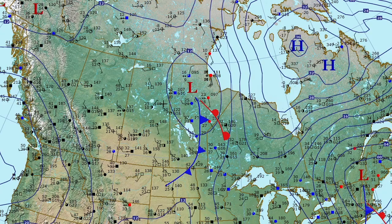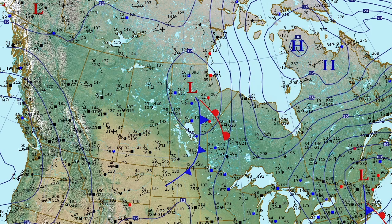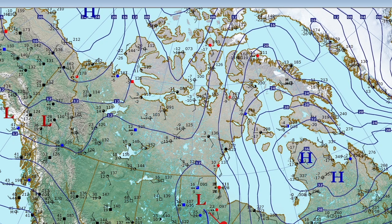Up to the north, weak system in Manitoba, and there's that big blob of very cold polar air that's been gradually sinking to the southeast over the past few days, and that will be out of the picture in a couple more days, but not before advecting some cold air south into the northeastern U.S. And then up to the north, yeah, it's still cold up there. However, spring is close at hand, and we should start seeing that area beginning to warm over the coming weeks.